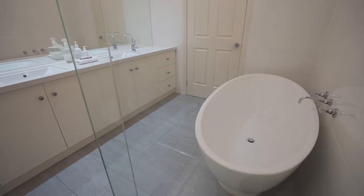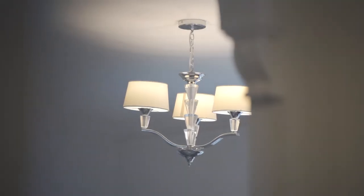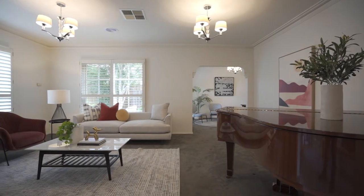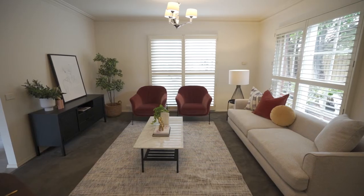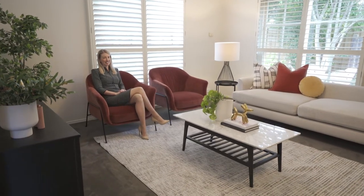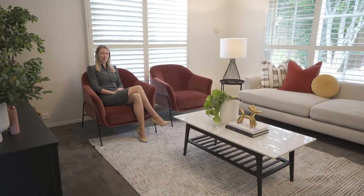The home boasts quality and character throughout, with high ceilings, detailed cornices, incredible craftsmanship, and immaculate gardens. This is the first time ever this home is coming to the market in over 20 years. So it is true what they say, that stunning homes like this don't often come to the market.